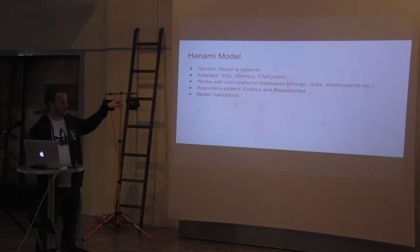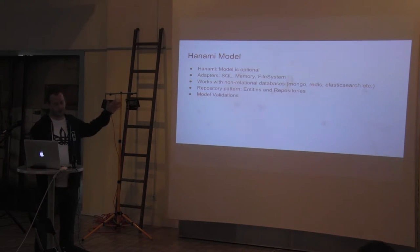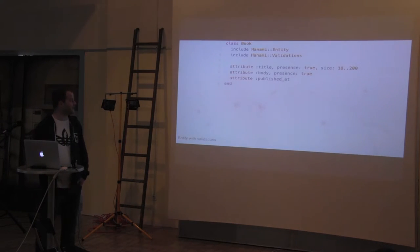So the Hanami model uses the repository pattern, which is also different from Rails Active Record. We have entities and repositories, where entities are just plain old Ruby objects, and repositories take care of persistence. And there are also model validations that you can include and do on the model as we do in Rails. This is an example of a Hanami model. So we included the entity, we included the validations, and then we can define the attributes and add validations if needed.